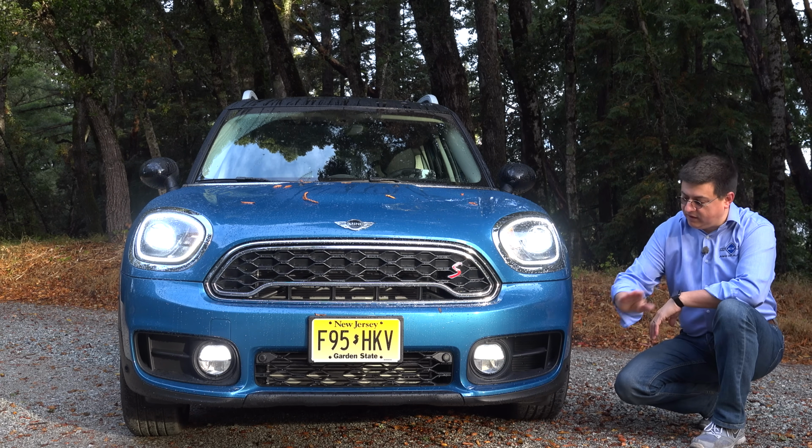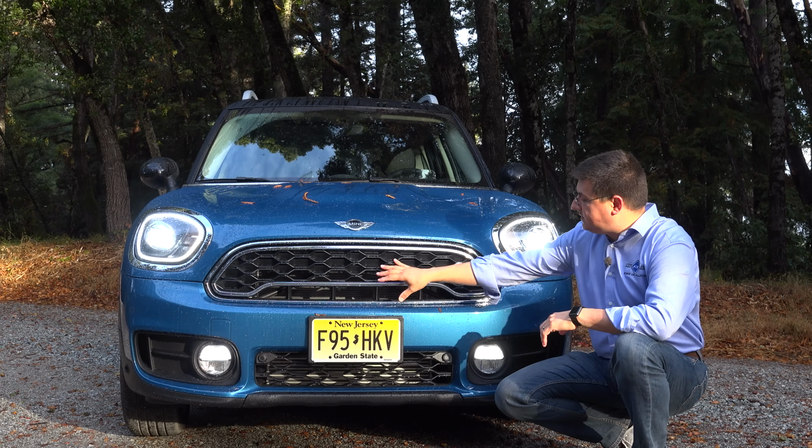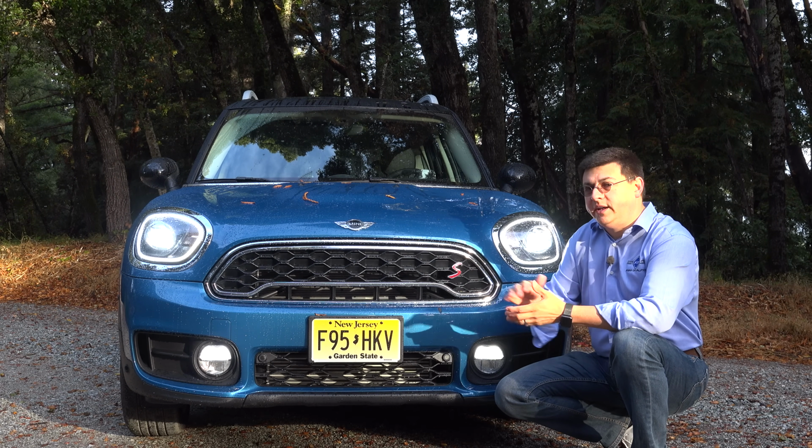Because this is Mini's latest vehicle, we have all the modern touches you would expect. LED headlamps available, we have fog lamps down below. Taking a closer look at the hood, we have a small S badge right over here, and then this honeycomb section provides cooling to the large radiators behind.